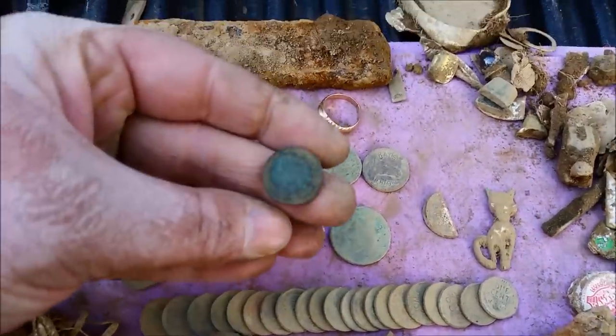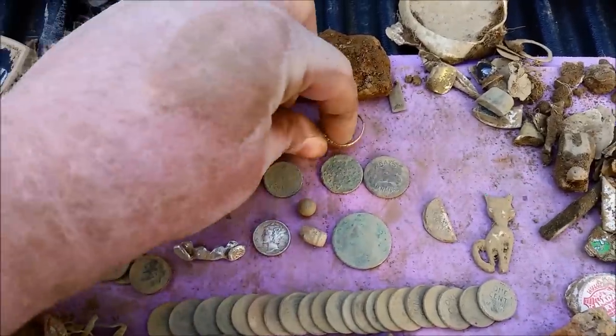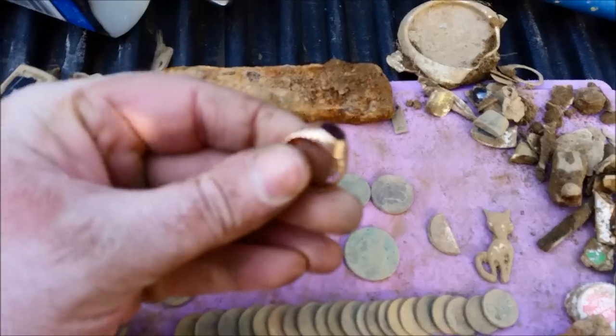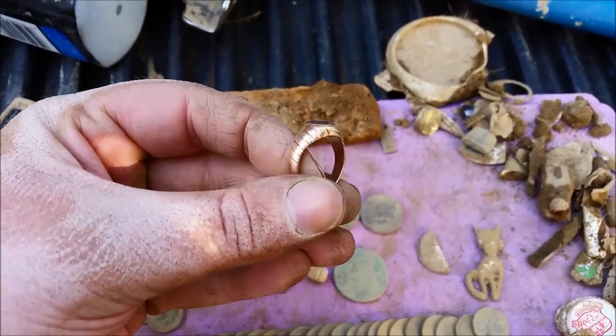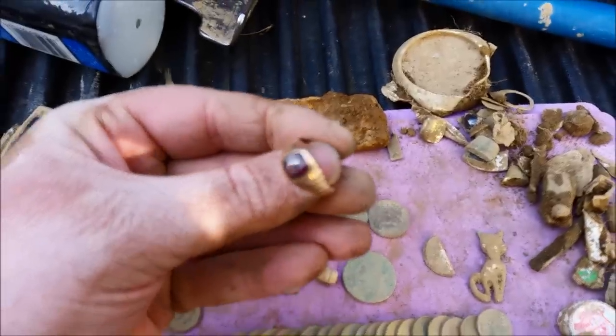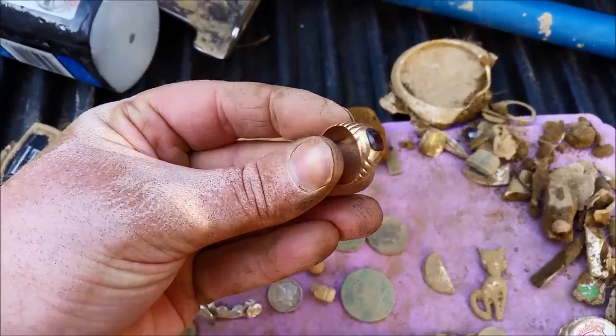Let's go over the stuff from the other day. This is last Friday. Found a 1906 Indian, really good shape. And that beautiful gold ring. I need to get that tested because it's not marked. Because it's old. Old gold. That's a beauty.